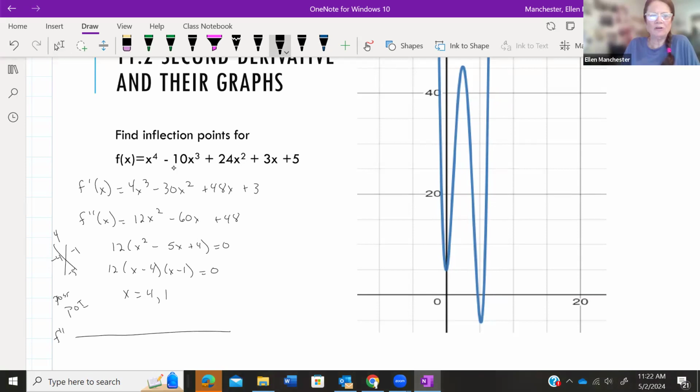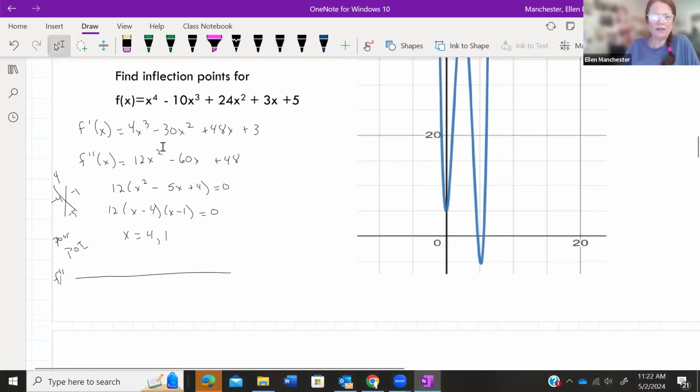Now I'm going to make my test chart for the second derivative. Okay, so the second derivative, I have between 1 and 4. So in this interval, I'm looking for the second derivative of, say, 0, any number less than 1. So again, I'm going to use these set of terms right here. So 12 is positive. Make sure it doesn't look like a negative. 12 is positive. 0 minus 4 is negative. And 0 minus 1 is also negative. So that means that is an increasing or positive curvature. So notice the second derivative, I don't use arrows, I use curves because I'm curving up. It's a positive curve.